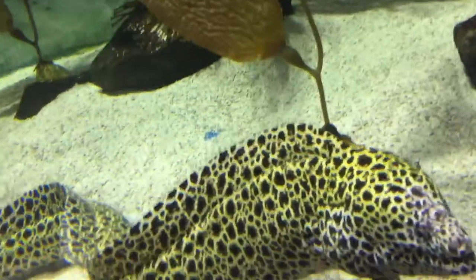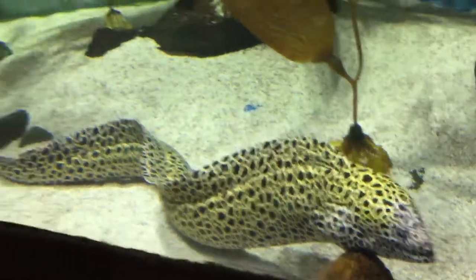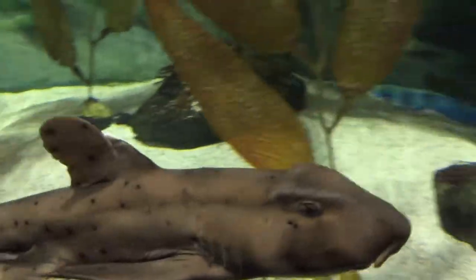Check him out. Good afternoon and welcome to Jenkinsons Aquarium. At this time, we'll be feeding our African penguins located on the lower level floor. That would be our first floor.